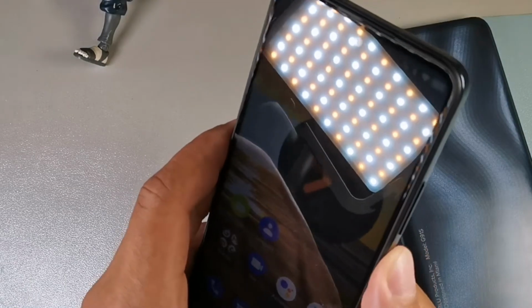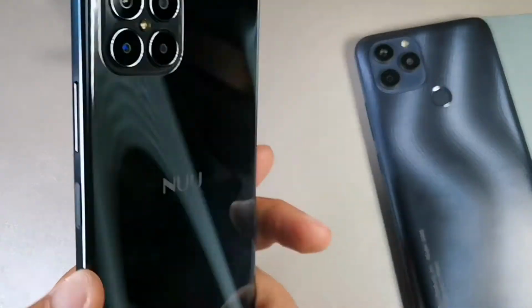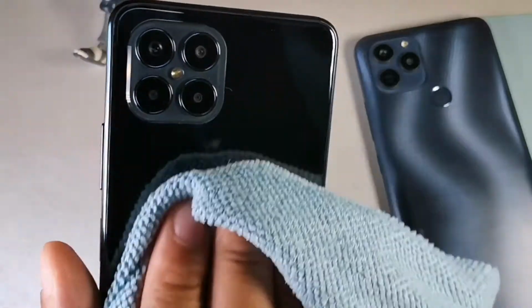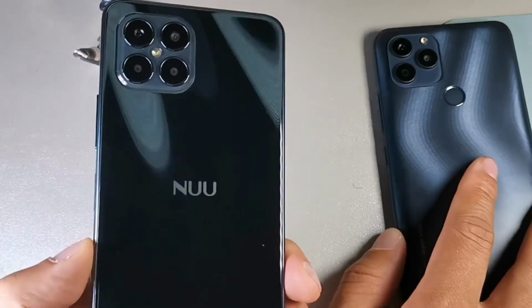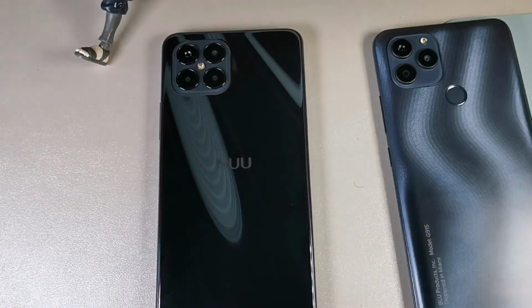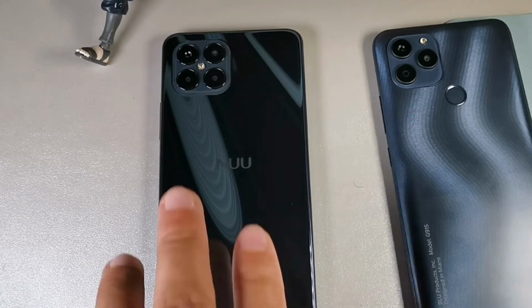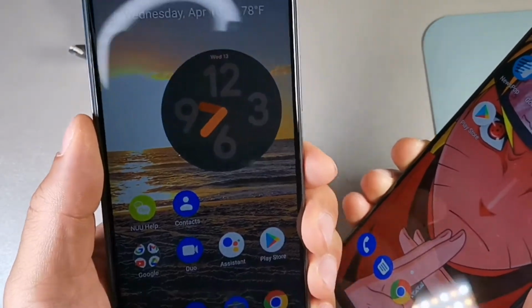The glass isn't scratch resistant. I noticed that it does have some scratches on there, and the back is also going to be a fingerprint magnet. But the BLU G91s is not like that. It's got this really smooth, glossy material versus a matte kind of material, because it won't show fingerprints on the BLU G91s. Now, speaking in more terms of the displays, they're almost identical. We have 398 ppi on both the BLU and the NUU B15.